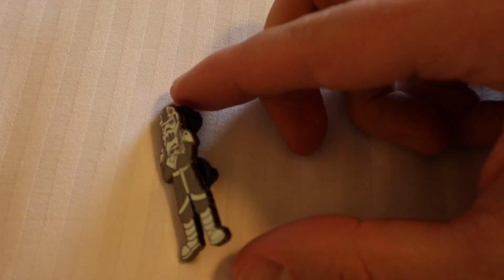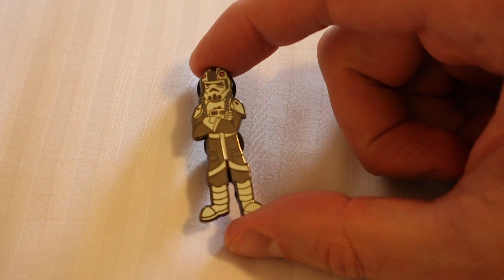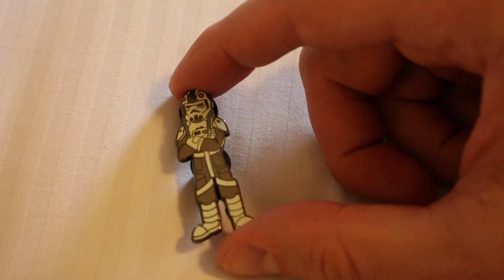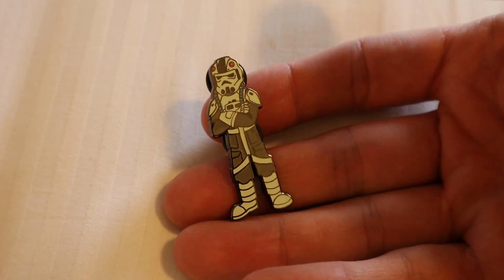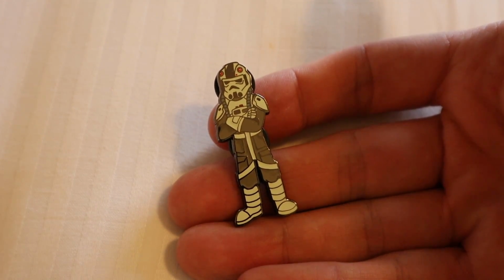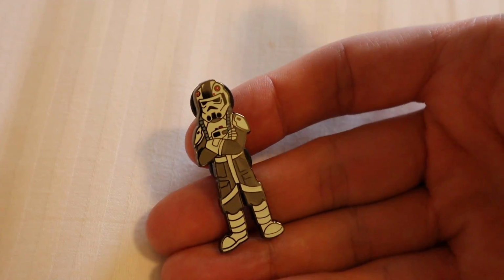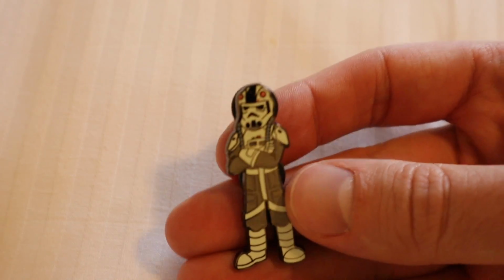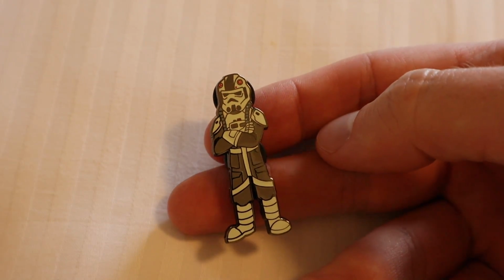And then the 4th and final pin that I got today out of the 8 is the AT-AT driver pin. This here is probably my favorite because I love the AT-AT. This one came from the Namco booth. They make a bunch of plastic models, and you had to spend at least $50 to get this pin, and then they gave it to you for free.